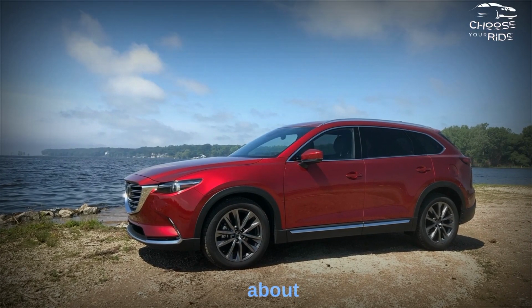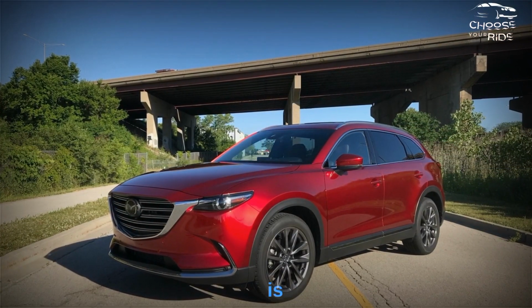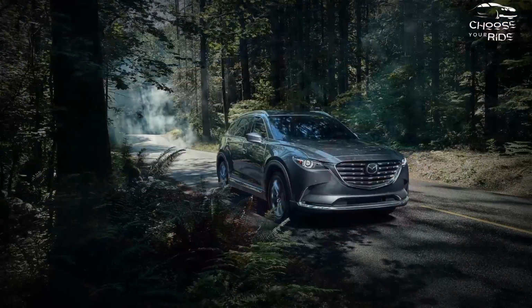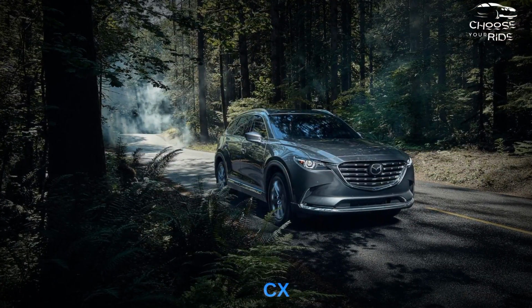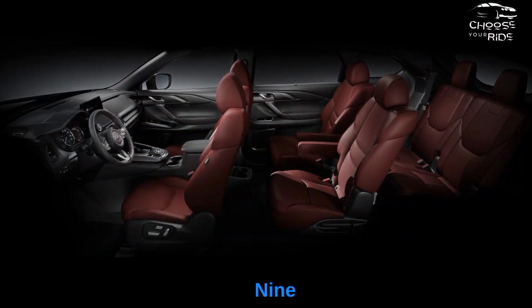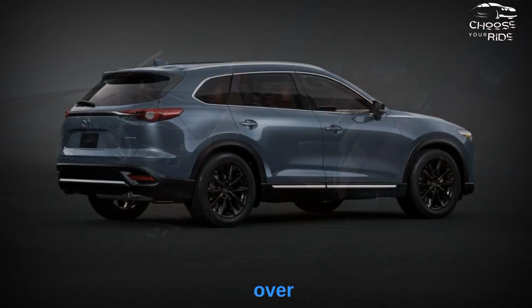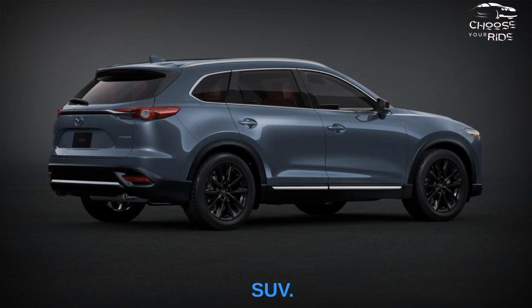Today we are going to talk about the 2023 Mazda CX-9. The 2023 Mazda CX-9 is a 3-row SUV aimed at drivers who prioritize fun over interior space and practicality. What kind of car is the 2023 Mazda CX-9? With 3 rows of seats, the 2023 Mazda CX-9 can accommodate Toyota Highlander and Honda Pilot, among many other 3-row crossover SUVs. Is the 2023 Mazda CX-9 a good SUV?